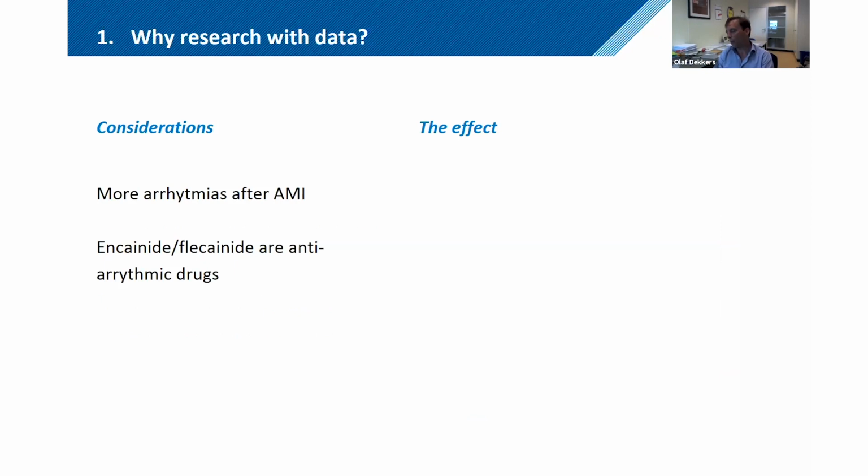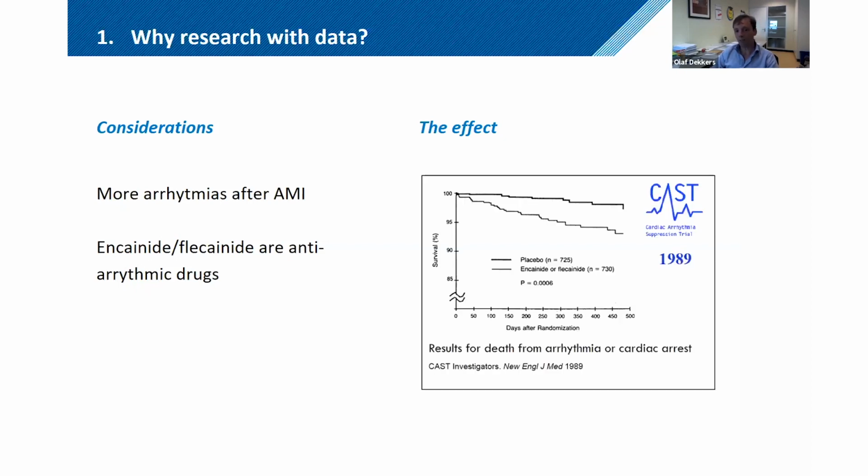So take this example. We know that after myocardial infarction, people get more arrhythmias. So it would make sense from a biological point of view to give to those people drugs that are antiarrhythmic. And here you have a trial after myocardial infarction. It's a famous trial called CAST, published in the New England Journal. And actually the people who were randomized to encainide or flecainide, which were drugs supposed to reduce your risk of an arrhythmia, got an increased risk of arrhythmias. So apparently biology cannot fully be predicted from what you find in the lab.